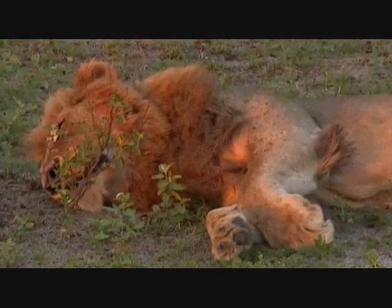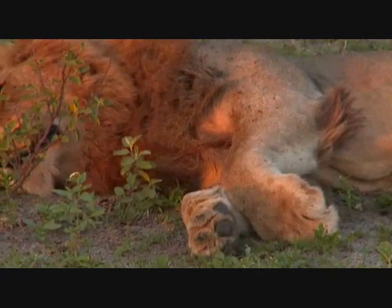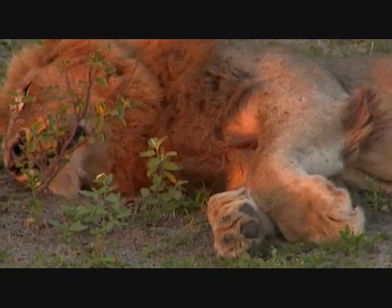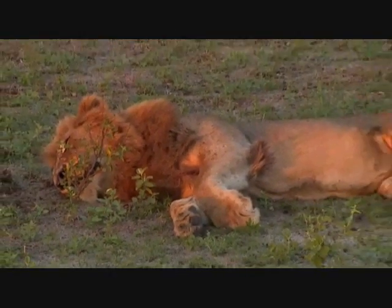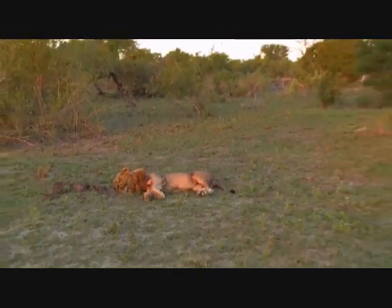He'll definitely get up at least once more this morning to move to shade, but that might be much later. My guess would be that he will get up early this morning, in the next 5 or 10 minutes. But for the moment, it does look like he's having a bit of a nap. You can see the sunlight just catching him there. That's actually lovely to see. Look how different that is from 10 seconds ago.